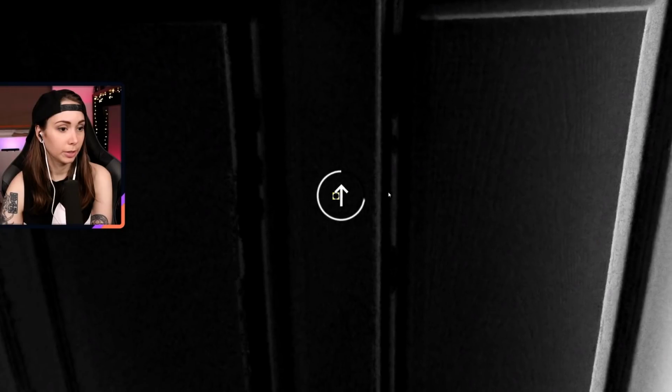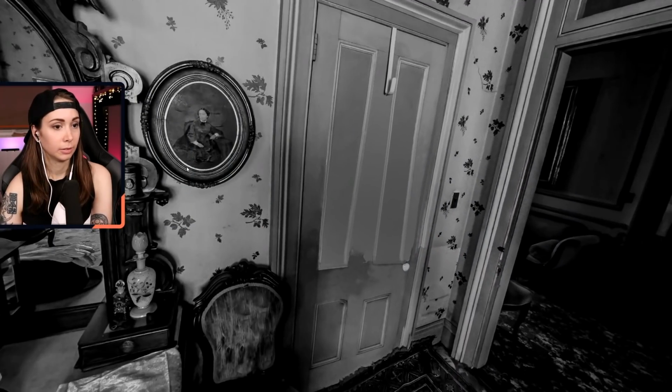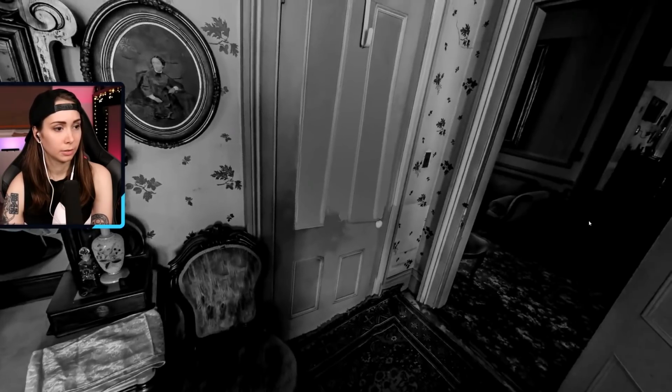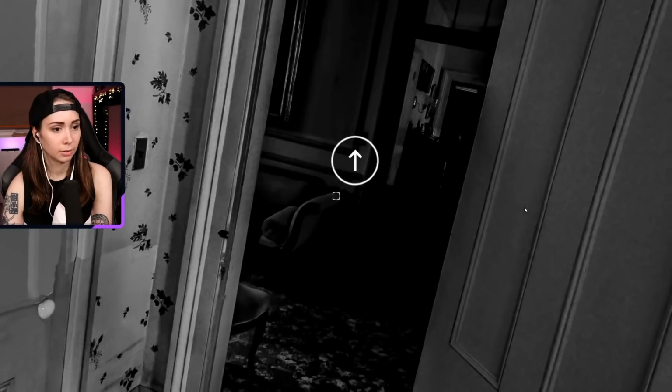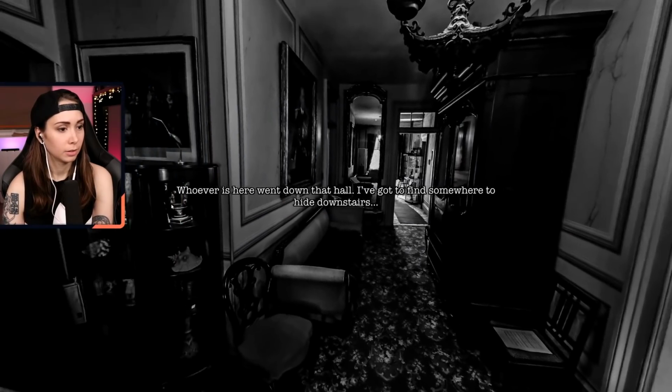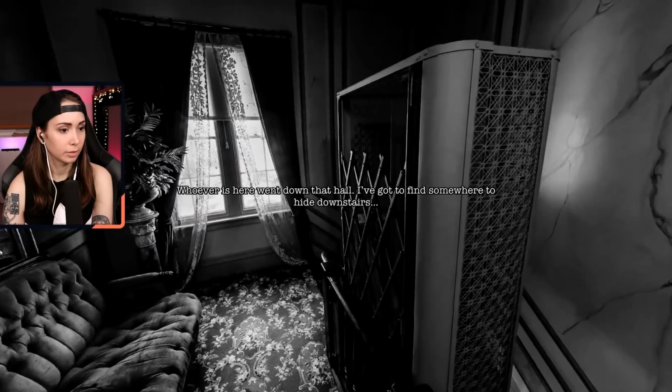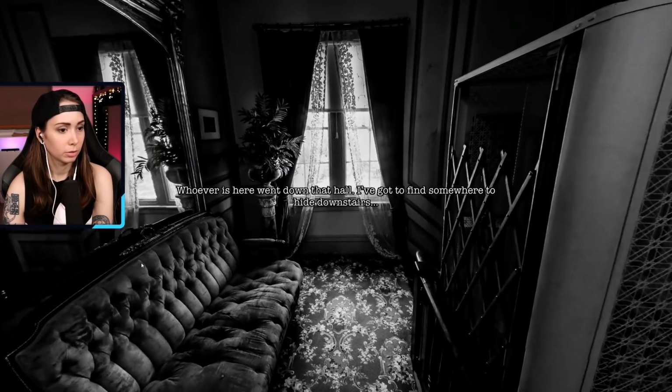Oh, we're going out. No one here? The suit's gone. Someone came and grabbed this suit that was bloodstained. Whoever is here went down that hall. Gotta find somewhere to hide downstairs. Sure.